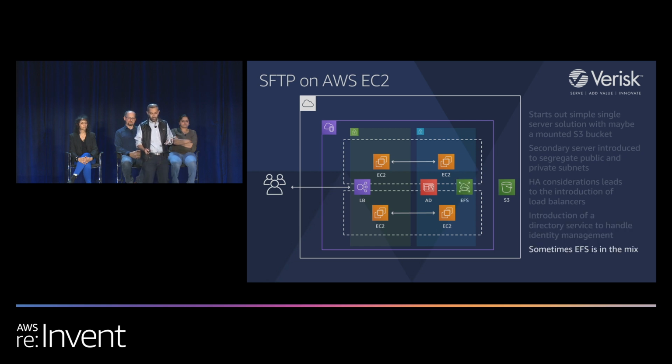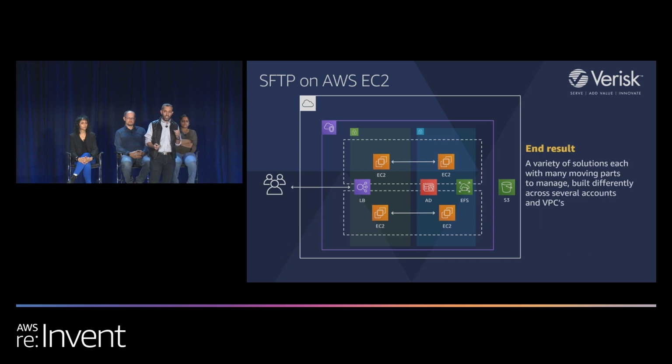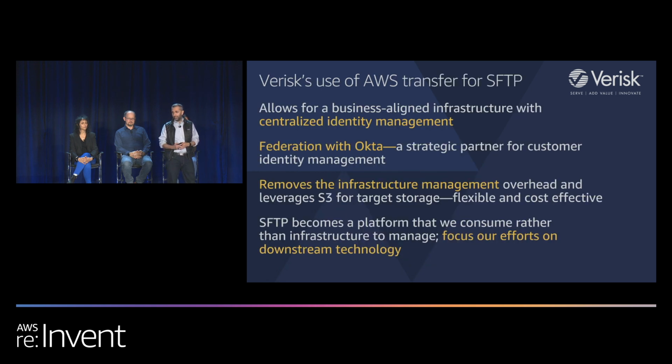So what do we have here? It's a variety of solutions, because keep in mind, people are trying different versions of this in our various accounts. A lot of moving parts. You still see a lot of servers in this diagram. And in fact, it doesn't look very different than that first diagram I showed you, the solution we're trying to move away from, right? So we weren't really liking where this was headed. So last year, when Amazon announced AWS Transfer, we were definitely interested in that. And in particular, I noticed the feature of being able to federate identities.